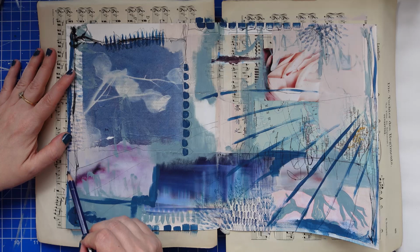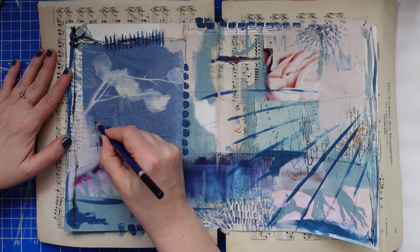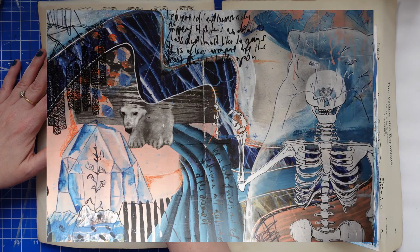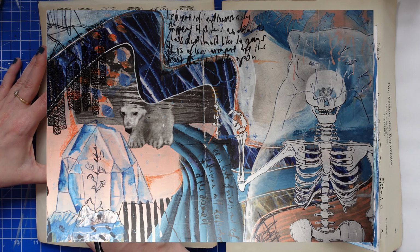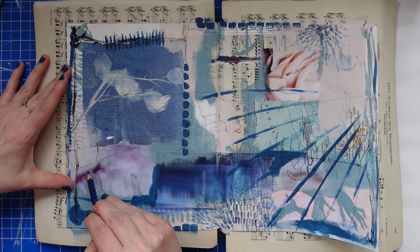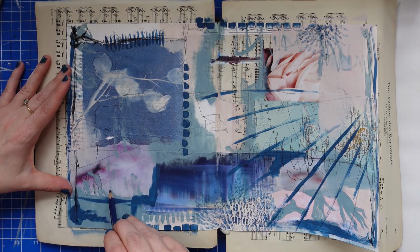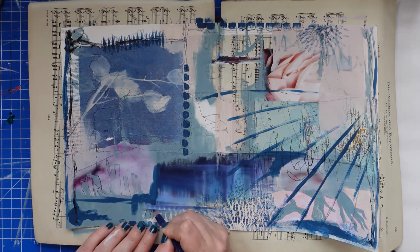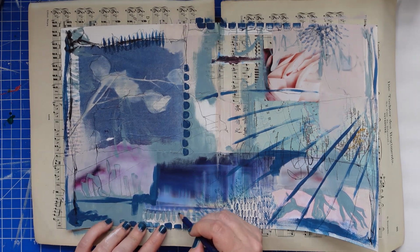There's one more spread I would like to show you guys, and that's one I did not do following any classes, and that's this one here. I started this super long ago, I think back in 2017, when I really just started getting into art journaling. I don't have a picture from where I started, but I basically covered up a lot just to kind of rein in the chaos that was this spread before I started working.